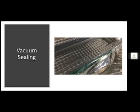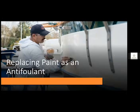Our proposed strategy of using a vacuum sealed shark skin wrap has many positives, as it will be easier to apply than paint, as it could be applied underwater, and it can be reused as once the seal is broken, it can be removed and resealed.